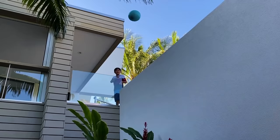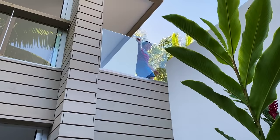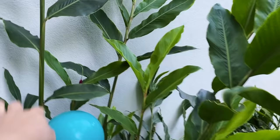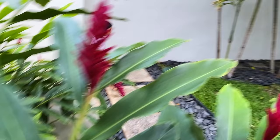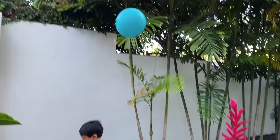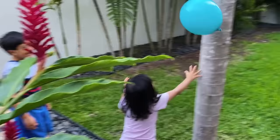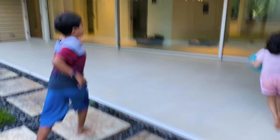Hey! Oh, no. They threw another balloon out. Okay, I'm too short for this, guys. Okay, what happened, Emma? I dropped it back down. I know. Sorry. Okay, let me try again. Yay, good job, Emma. Yeah, this is fun.